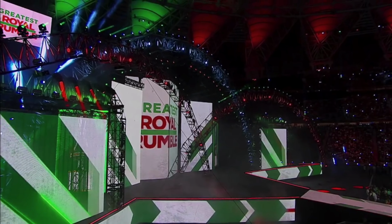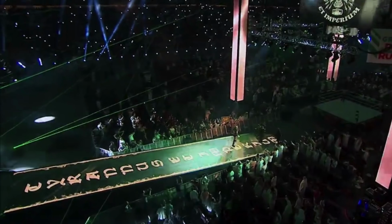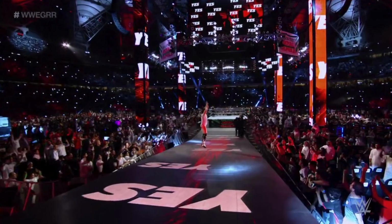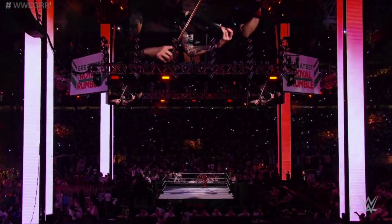We see a number of arched lighting structures, screens stretching from left to right, down the front of the stage and all the way down the extended ramp. The ring itself features a massive structure above it with giant pillars wrapped in more video screens, but the ring itself has been simplified a bit.